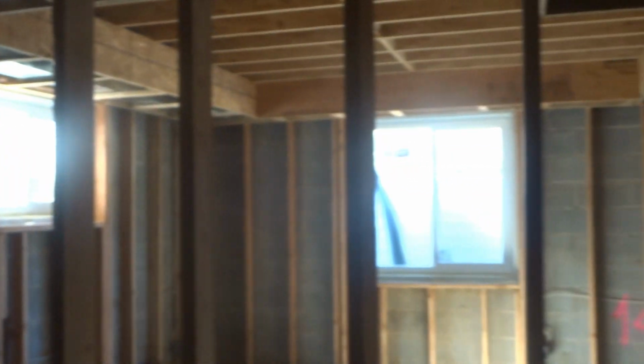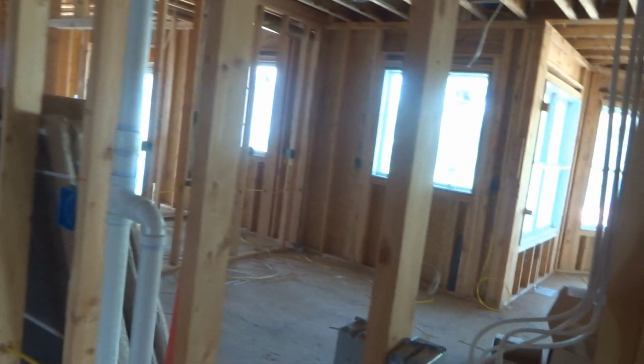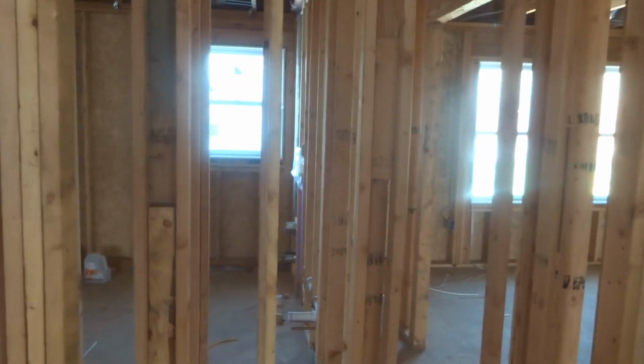So what did they do down here? Well, they put in these windows. Look at that. Well, these windows are in. There they are. One there, one there, and one there. Nobody's been up here doing anything, as you can see. There's the second floor, still nothing has been done up here, as you can see. Really, it's been doing nothing here.